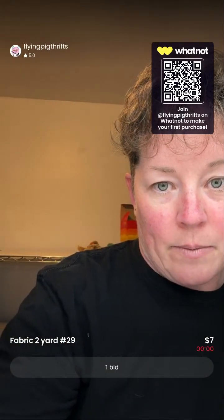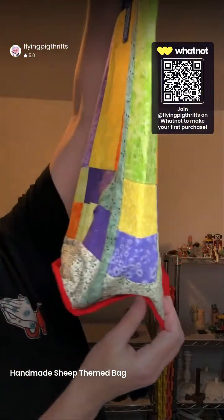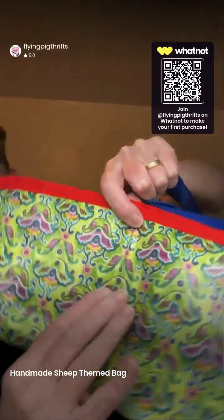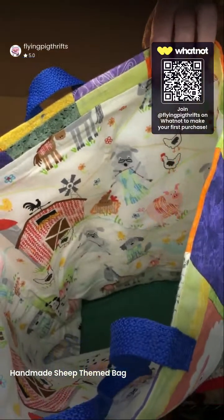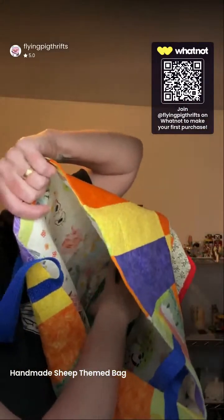And then we're going to run, this is the last thing. This was made by my mom. It's a sheep themed tote bag. Isn't that cute? Did she do a good job? This is kind of like, not bark cloth, but kind of like has a little sheen to it. Has a little sheep button in there. And then, of course, look at the inside. Look, he's knitting. And it's dark green on the bottom. It could be a little bit waterproof, yes.